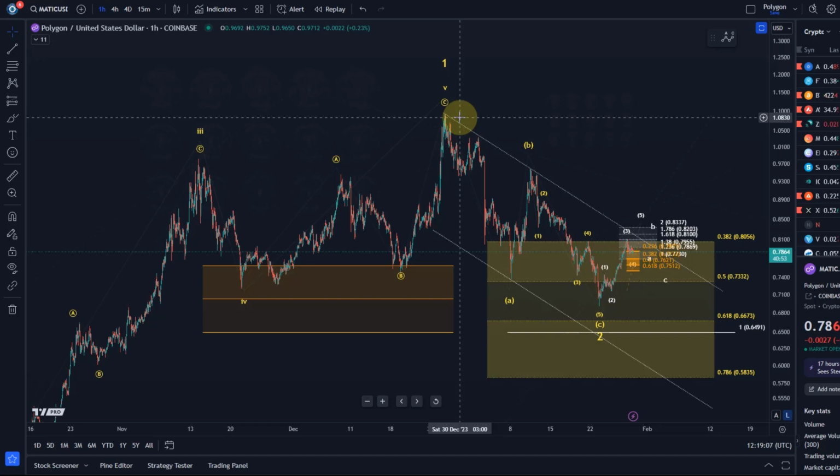I think it is one of the clearest patterns and clearest structures currently in the crypto market. Doesn't mean that because of that it has to hold, okay? But it is where we can recognize the waves quite clearly. So it gives a bit more confidence.